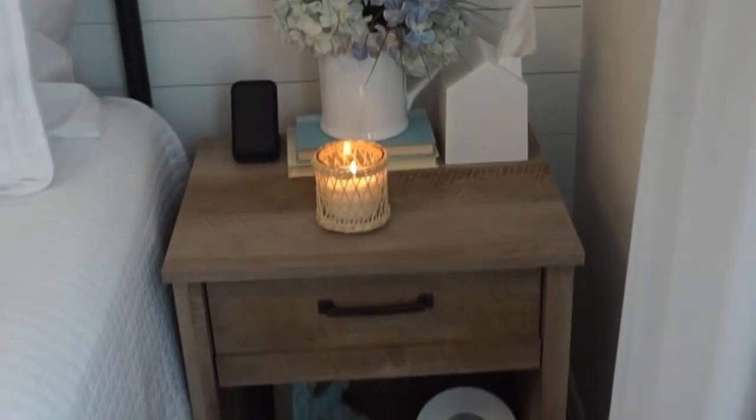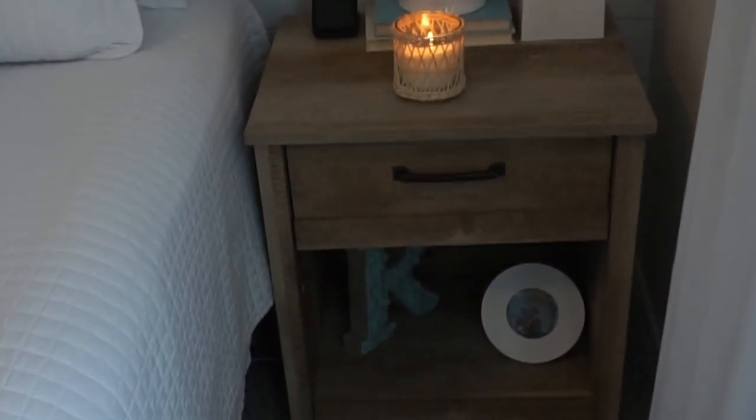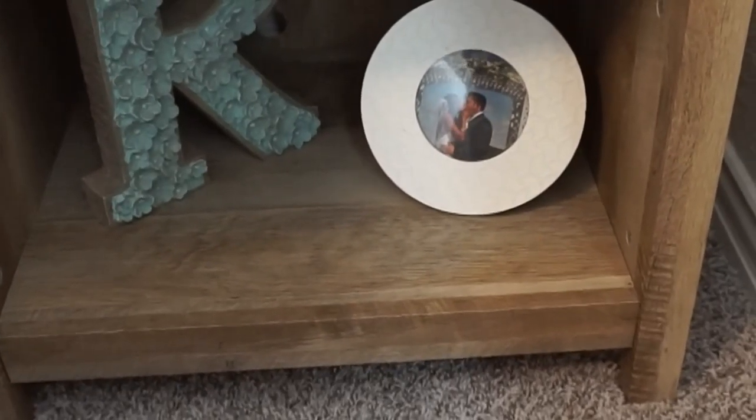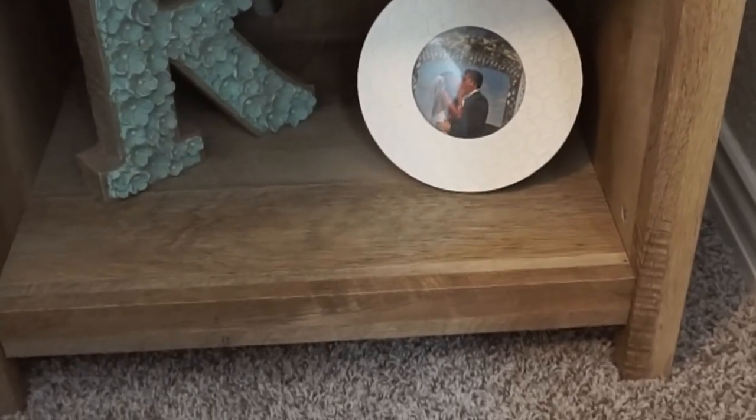I styled our nightstands just really simply. This one is actually my husband's side. So we have an R for our last name here. We have one of our wedding pictures. The R is from Michael's. The wedding frame is from Amazon.